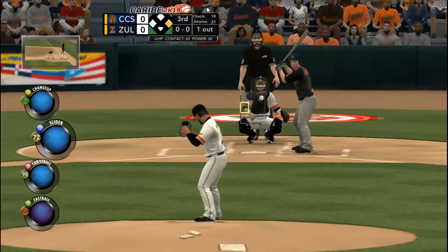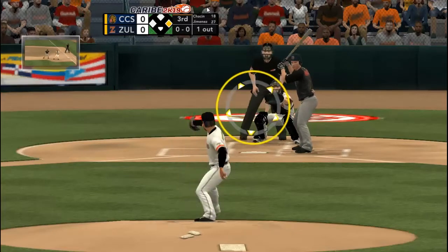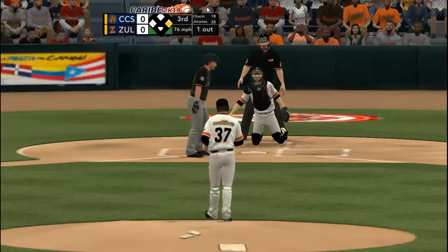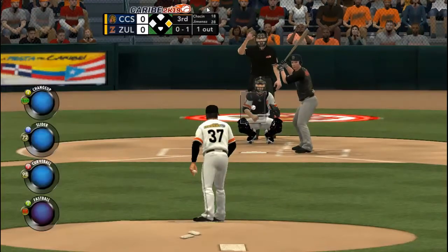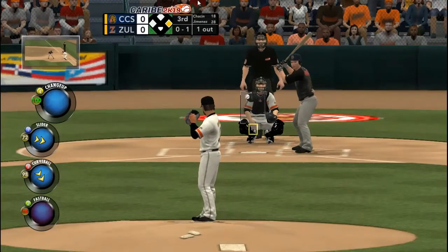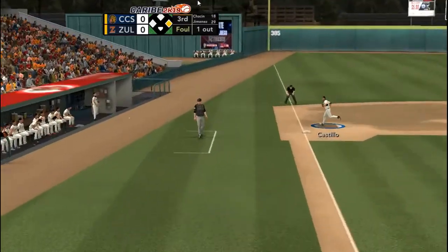Gonzalez leading off first. Here we go. Here's the first pitch. Can't lay off the first pitch behind 0-1. Line towards third and foul.